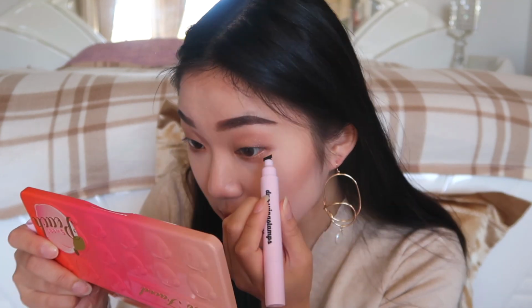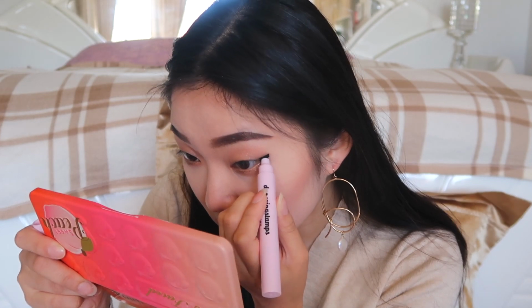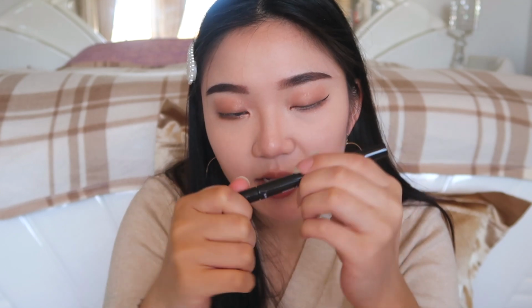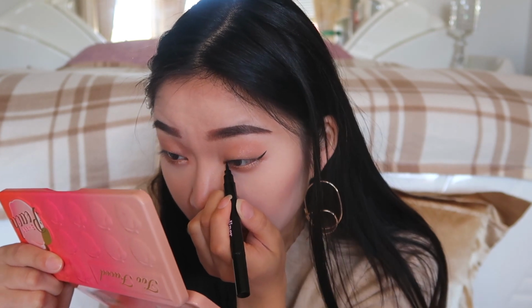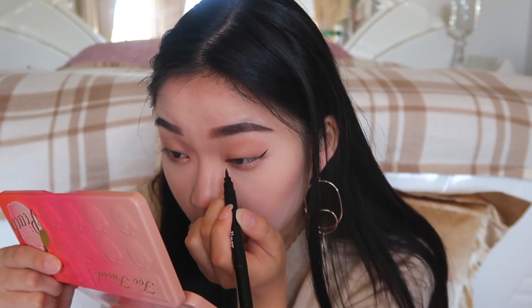So this is for left, and I'm just going to press it. So easy, love it. So I'm also going to go in with the Peach eyeliner. They did also send me this one. It has two sides, so it has a fine line and then an extra fine side. I'm going to just go in with a fine. I like to start from the front of my eyes.